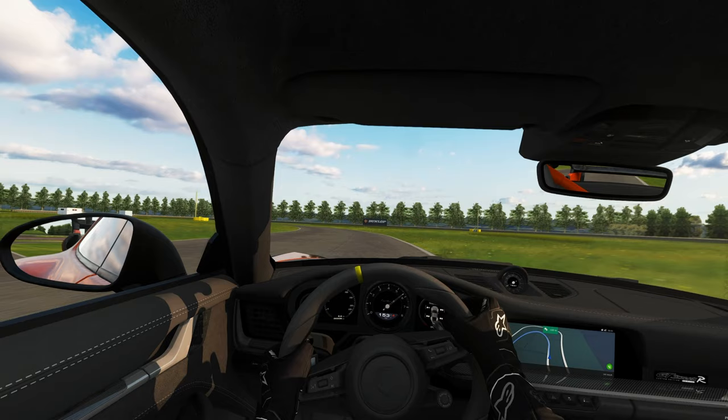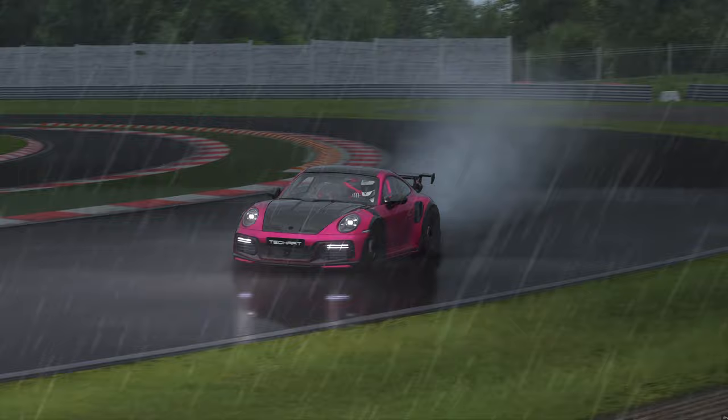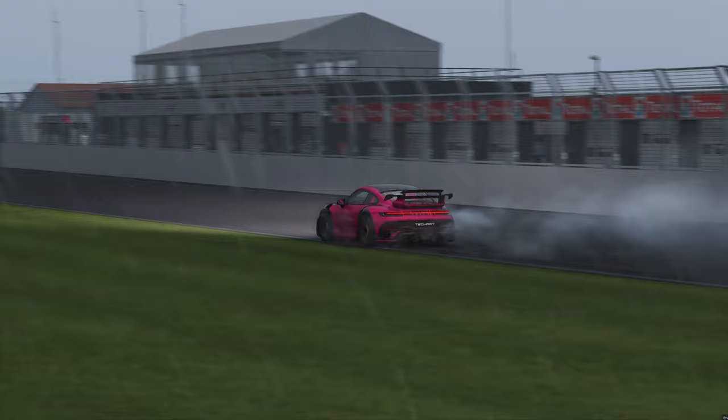Give it a roll cage, and of course, you gotta give it the more power. That 800 horsepower being generated from this thing is just so cool. It sounds fantastic, and it looks fantastic as well. Of course, Gorilla Mods, I'm sure you all know them. They are pretty much the king of making GT cars in Assetto Corsa, and this car is absolutely fantastic.